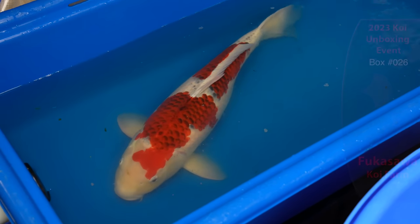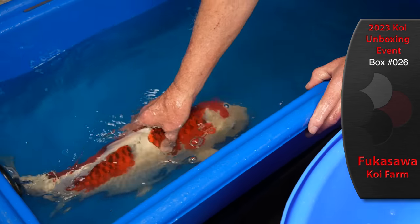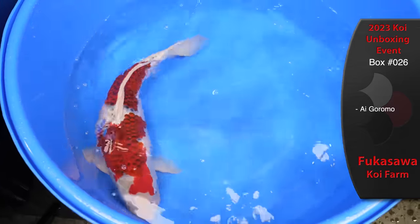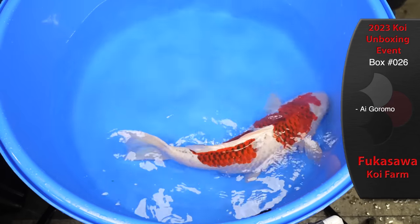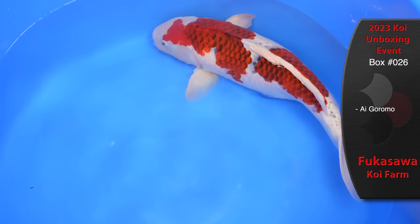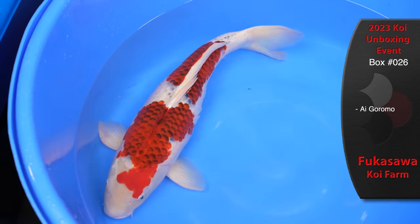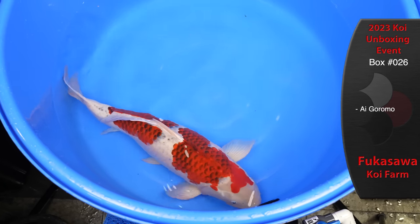And now we move on to the big girl. Here is a 25-inch female, 4 years of age, Ai Goromo. And what a spectacular fish she is. White is super crisp, and the pattern's really nice. But the black isn't overly developed yet. Still has plenty of room to come up and leave a very nice reticulated pattern down its red. Just an absolutely beautiful fish to look at. Would make a great addition to anybody's pond.